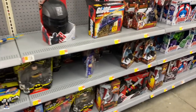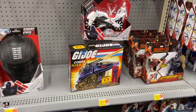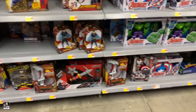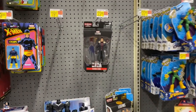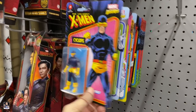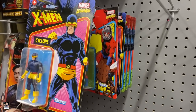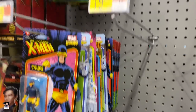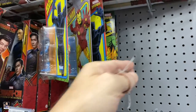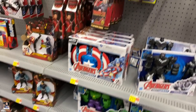Not sure what we're gonna find. Got some Joes. Lady J, Cobra Commander, his tank, Stalker, and we got a Zemo. But check this out. Cyclops, Visible Woman, Iceman. There's old Ant-Man. Very cool. There's Vision up there. I haven't seen some of these. That's nice. All right, let's just keep going.